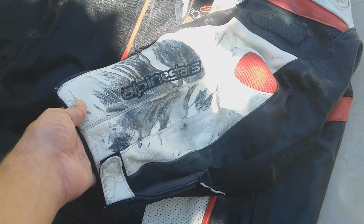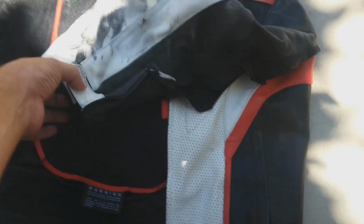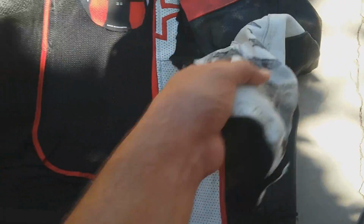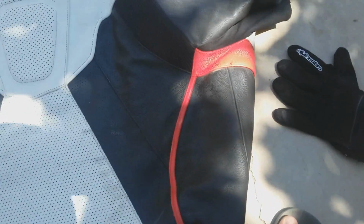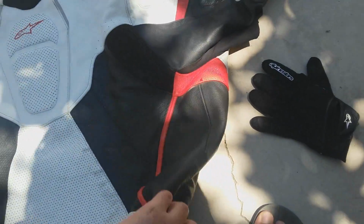That was when I was sliding on the ground. As you see, it's not even ripped or anything. It's just scuffed up. Technically, if they didn't have to cut this jacket off me, I probably could have worn it. Actually, no, take it back. There's one little hole right there in the leather. But whatever, this jacket did its thing. Saved a lot of skin from coming off. But that's the jacket. Paid about $450 for this thing.